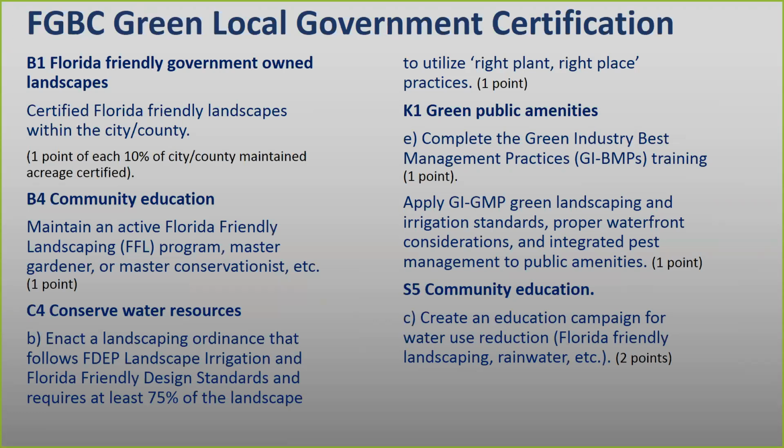Under the category of B4, community education, maintaining an active Florida friendly landscaping program, master gardener or master conservationist, you'll receive 1 point. And as you saw on that map earlier, we already have an active program in almost every county. That one should be a pretty easy one to get.